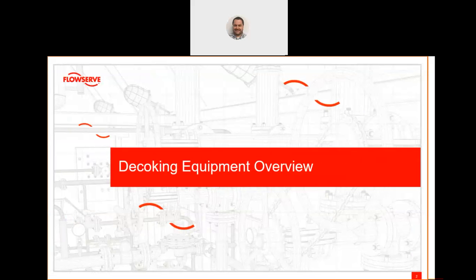Flowserve has a deep history in hydraulic decoking dating back to 1938, where through our heritage Worthington brand, we supplied the equipment for the world's first decoking process at Shell's Wood River refinery. We will go over our participation in the delayed coker unit here, but keep in mind that we also participate in the sulfur recovery unit, hydrocracking unit, and the resid hydrotreater with our ebullated bed reactor pump. If you would like further information on these applications, please feel free to submit an inquiry at the virtual booth as well.